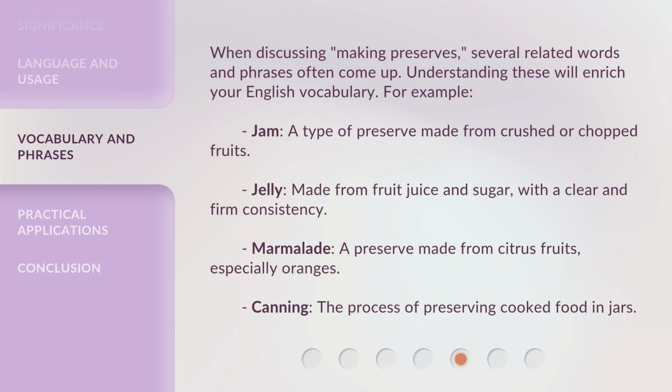When discussing making preserves, several related words and phrases often come up. Understanding these will enrich your English vocabulary. For example, jam, a type of preserve made from crushed or chopped fruits. Jelly, made from fruit juice and sugar, with a clear and firm consistency. Marmalade, a preserve made from citrus fruits, especially oranges. Canning, the process of preserving cooked food in jars.